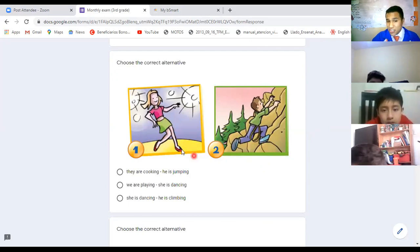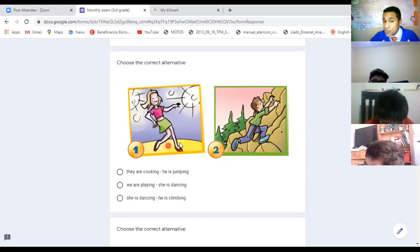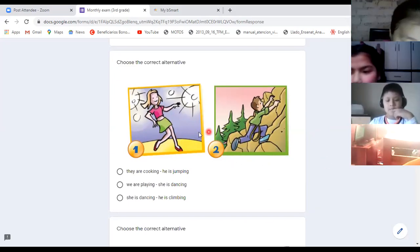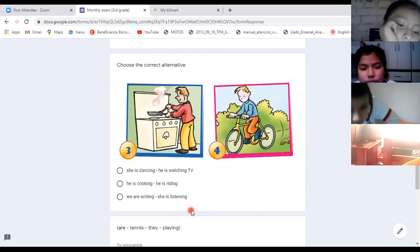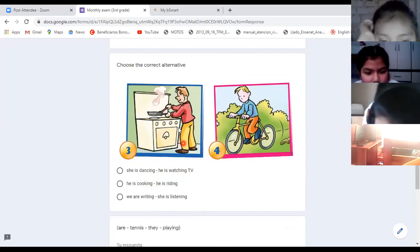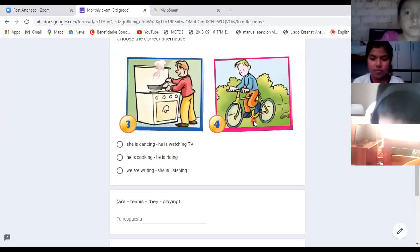Look at the image. Es un he, es un she, es un we, es un they. Professor, are we doing that today? Yes, it's your exam, Kenza. Estoy explicando su exam. Number three, you choose the correct sentences. Van a escoger las oraciones completas, okay? Look at the examples, guys. Look at the actions. Miren las acciones.